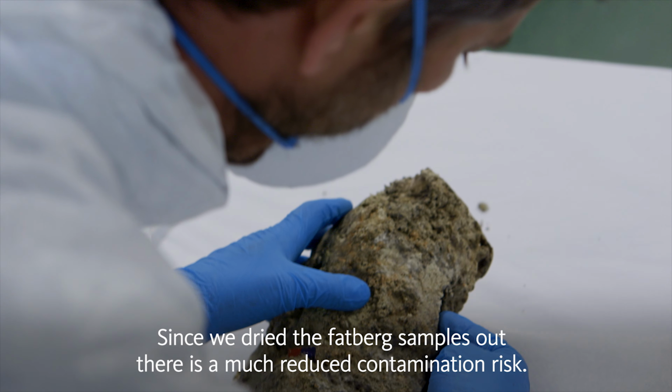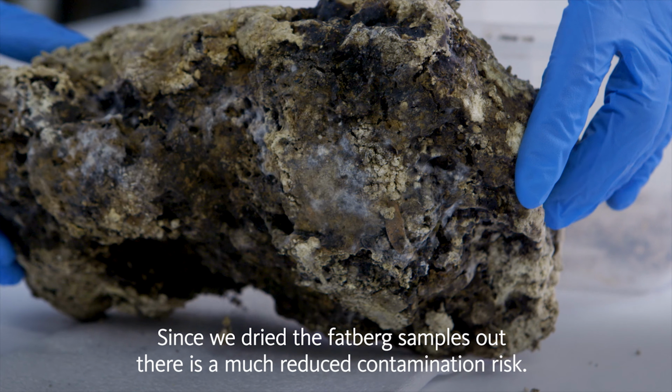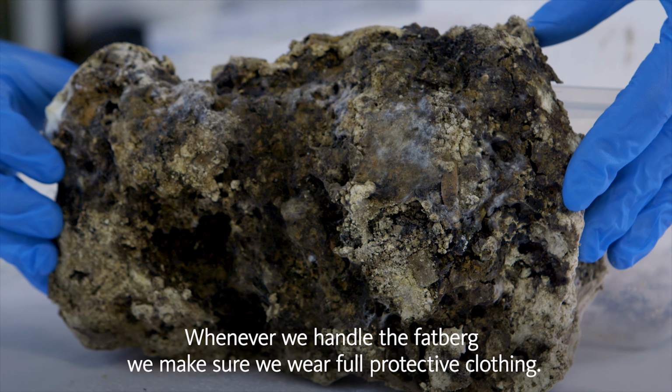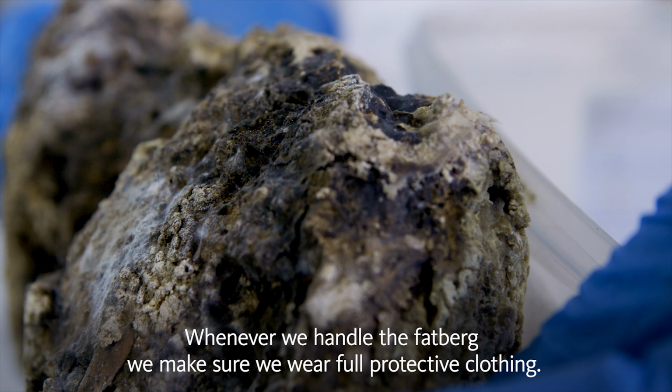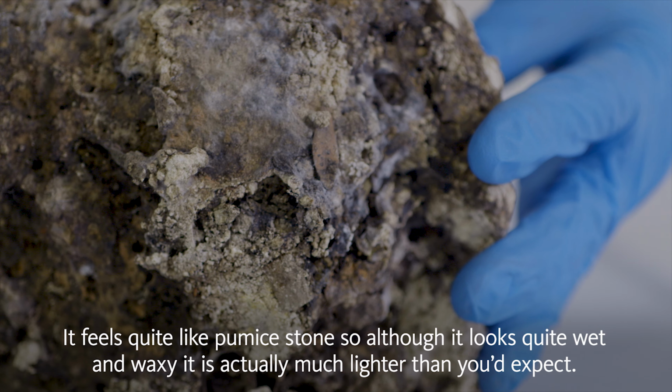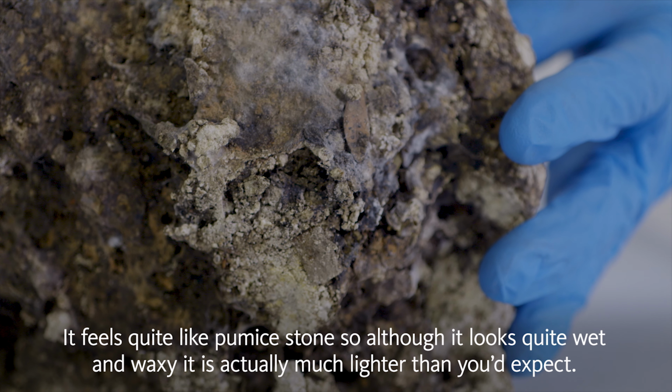Since we've dried the fatberg samples out, there is a much reduced contamination risk. Whenever we handle the fatberg, we make sure we wear full protective clothing. It feels quite like pumice stone, so although it looks quite wet and waxy, it's actually much lighter than you'd expect.